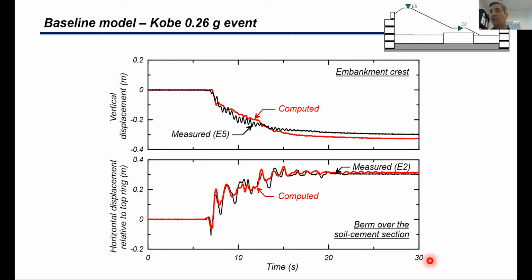These are the displacements. The upper one is the vertical settlement at the crest, and the lower plot is the horizontal displacement of the berm over the treatment zone. You can see that we're capturing both the magnitude and amplitude of oscillation in the berm displacements pretty well. And we got the crest settlement also pretty well, just maybe a few percent overestimating. So that worked really well.